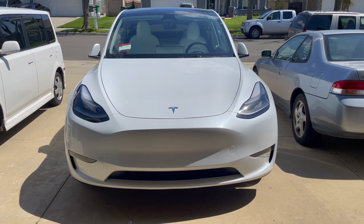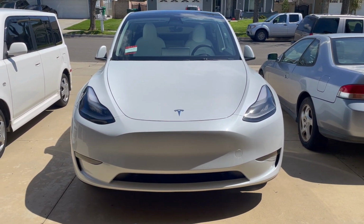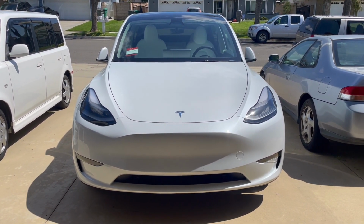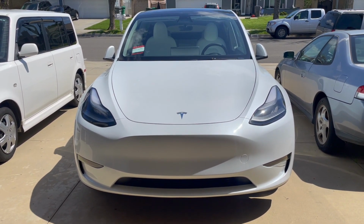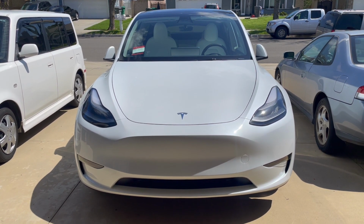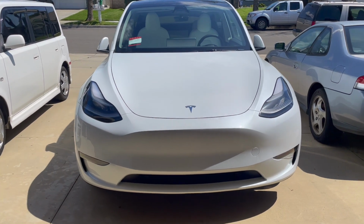Taking a little break from the reef tanks and tanks overall. I picked this up yesterday with my wife. I never thought I would have got one, but with the tax rebate, 7,500 off, and then Tesla lowering the prices and everything, timing was right, and we just picked this up.